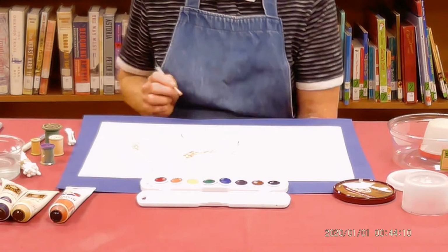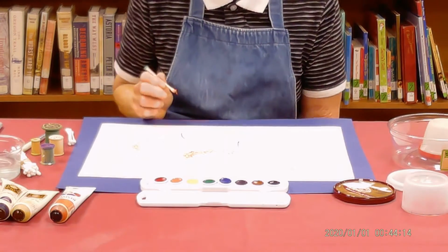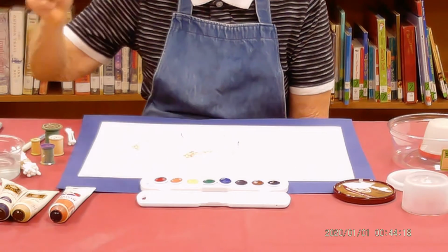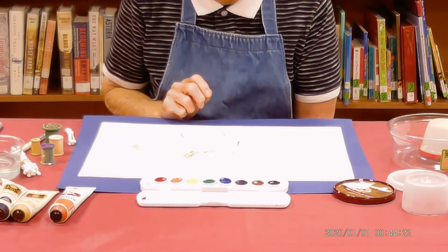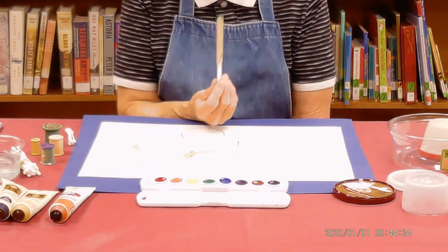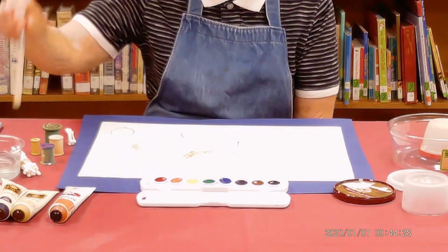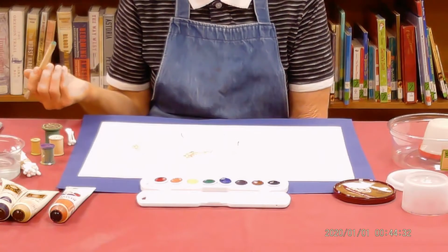Oh, wow, something just got my arm going there, spreading right out. I think I'm going to change colors now. Put your Q-tip down there because you might be able to use it. What about this? Could I use this? I bet I could. I better dampen it a little bit. And let's see, it's always an experiment.